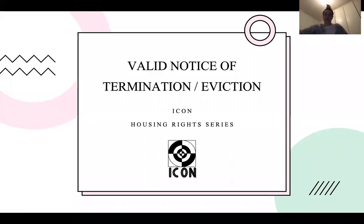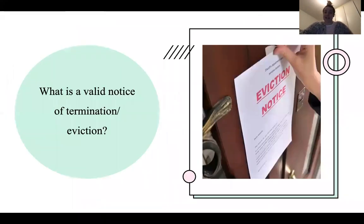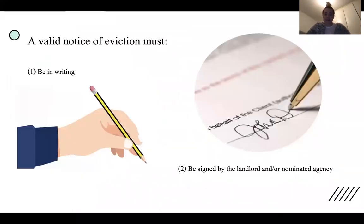So in this video, we are going to cover what determines a valid notice of termination or a valid notice of eviction. Essentially, in order to end a tenancy, a landlord has to serve either a letter or something formal to notify the tenants that their tenancy is coming to an end. So this valid notice of eviction has to be in writing.